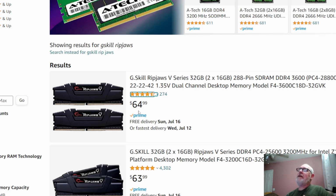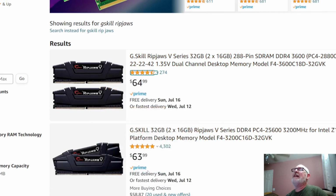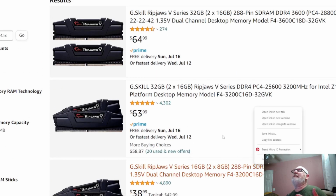So you got a 16 gigabyte and a 32 gigabyte. Do the math. What I always wanted to try was, well, look at this. The $63.99, and that's 3200. And look at this, 3600 for $1 more. $1 more. You can get 3600 CL18. Wow. I mean, where can you beat that?